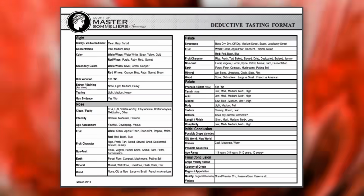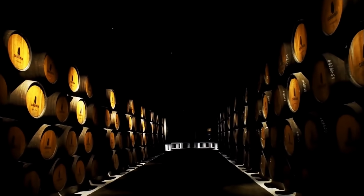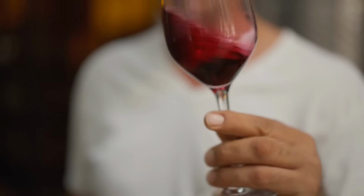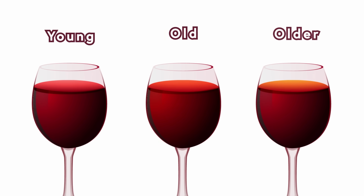The first section of the grid involves visual clues. Sommeliers tend to gain a lot of information about where and when a wine originated before it even touches their tongue. One of the first things they'll do is look at the wine against a white background or tilt it at a slight angle to be able to see its true color. Anthocyanin, the pigment that turns red wine red, tends to fade and turn orangish brown over time.